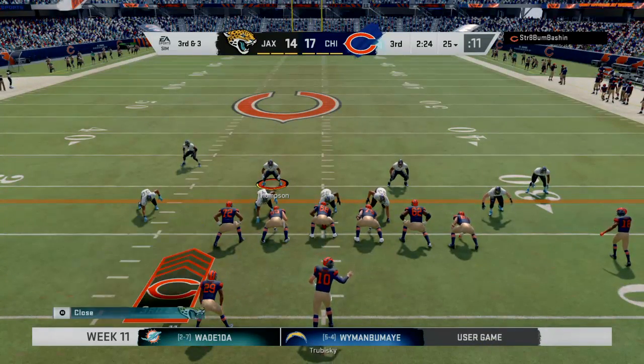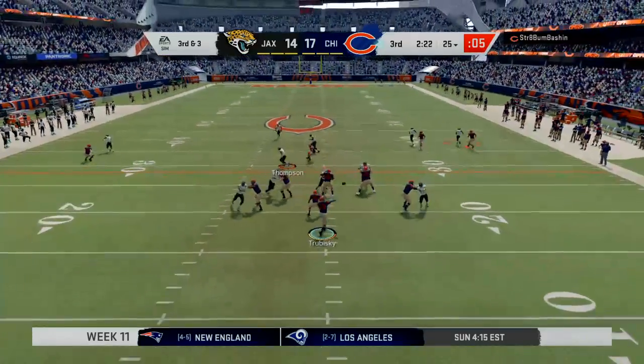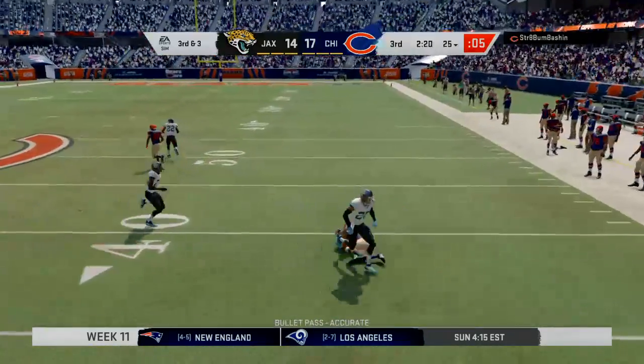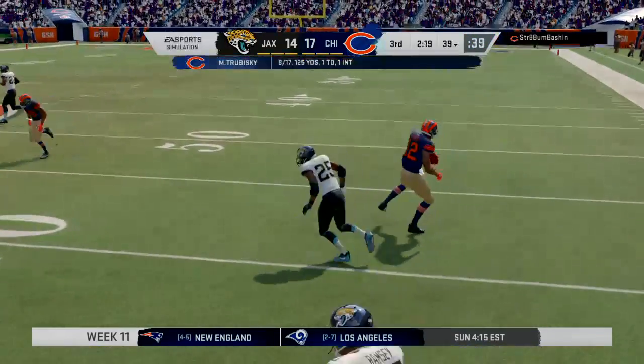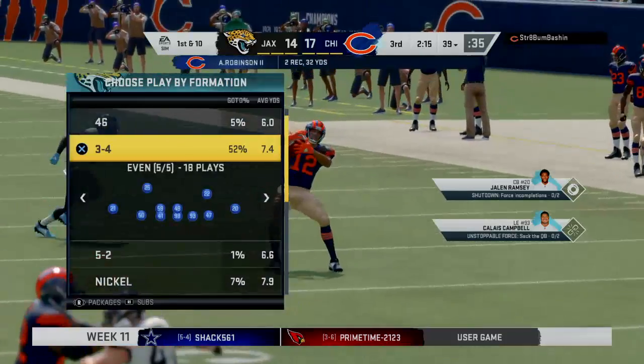Out of the gun, Trubisky. And Robinson with a big catch. Mark that down as a pickup of 13, and the Bears have the first.